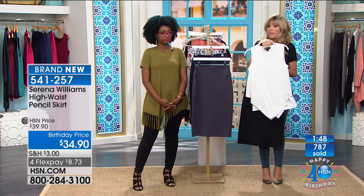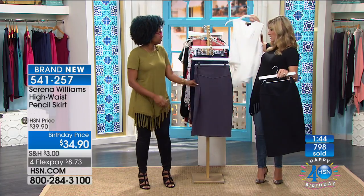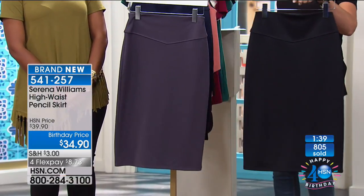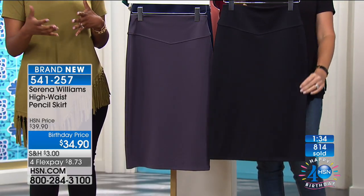That looks really cute. It's about being comfortable and confident in clothing that you know, yes, it's a little trendy right now, like our tops, but you know what? This is as classic as it gets. Mm-hmm. And I love that you compare classic and trend together. I do, and I love that with Serena, she gives us the option to do that.